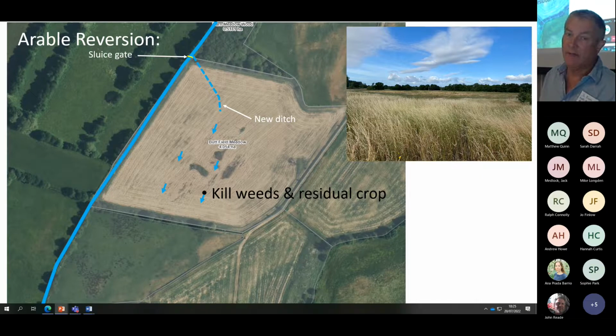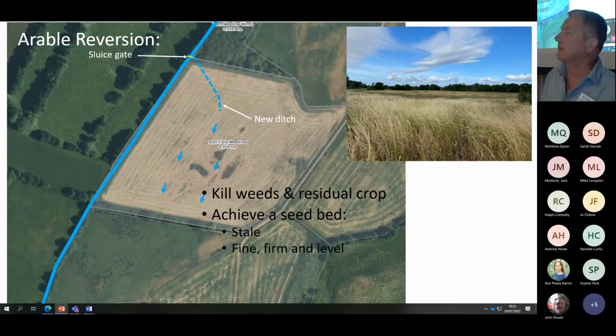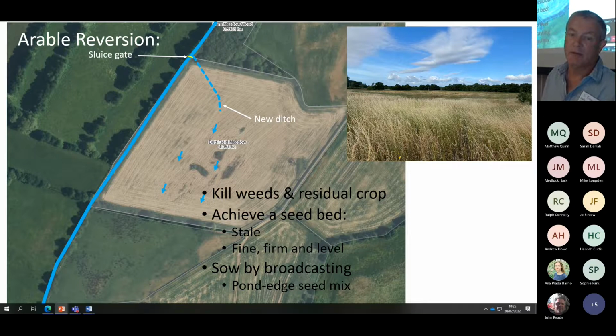On top of that, we've got to kill all the weeds and residual crop, yet another spraying we need to do before we can get it all, it's full of weeds again at the moment. And then there's quite a lot of work in terms of achieving a seed bed that we can actually then plant seed, because the idea is to plant in some broadcast pond edge seed mix. And this has all come from advice through Natural England. That's where we're getting our support on this.